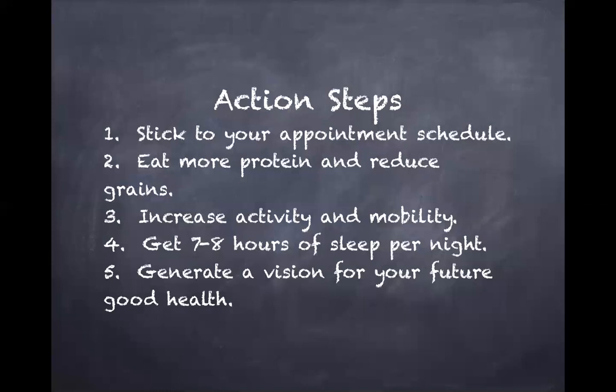Get 7.5 to 8 hours of sleep every night. That's when your body will heal. If you're not getting adequate sleep, you're not getting adequate healing. Really, really important. You can grab our sleep kit if you need tips on how to generate a better environment for better sleep. And generate a vision for your future good health.